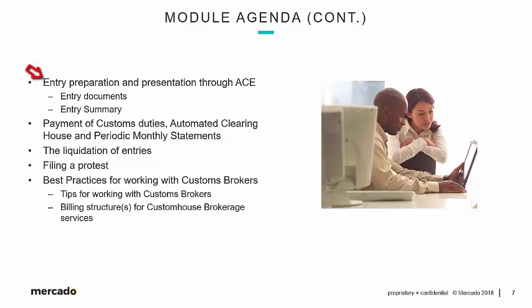We'll get into entry preparation itself, the preparation and presentation of actual electronic customs entries through ACE, the documents required, and the entry summary itself. We'll look at payment of duties, the Automated Clearinghouse procedure, as well as periodic monthly statements. These are payment-related topics specific to the payment of duties to the U.S. government. We'll get to the tail end by looking at the liquidation of entries, filing a protest, and then some best practices for working with customs brokers.